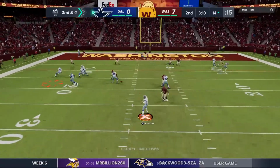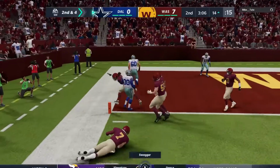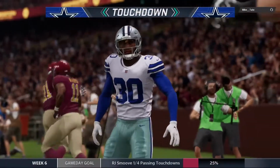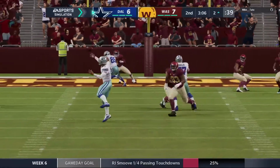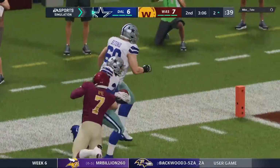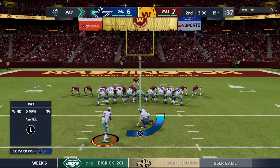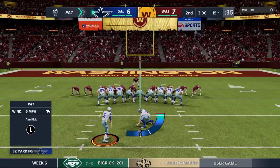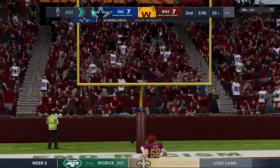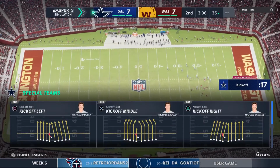Here's Prescott. Now they set up the screen. That's complete, and he'll take it into the end zone for a Cowboy touchdown. Josh Jacobs, his 5th touchdown now on the year. And the Cowboys are an extra point away from tying the football game. Michael Badgley on for the extra point. It's up and good, and we're tied at 7 here in quarter number 2. Ties the game at 7.